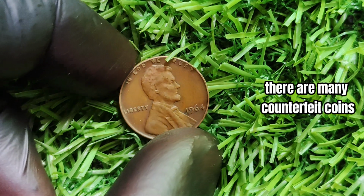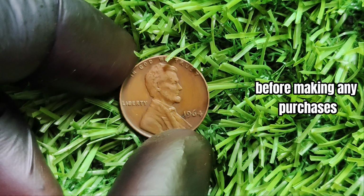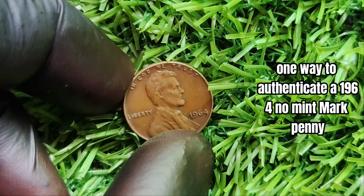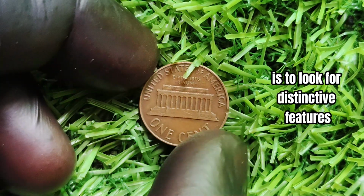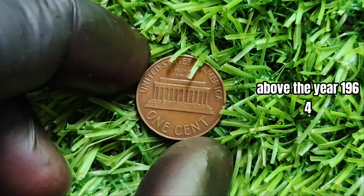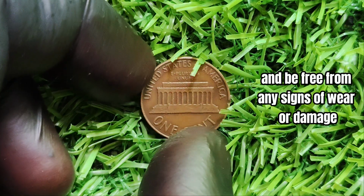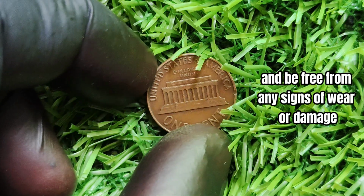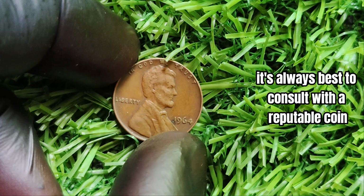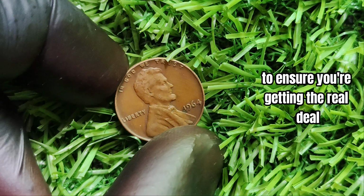There are many counterfeit coins circulating in the market, so it's essential to do your due diligence before making any purchases. One way to authenticate a 1964 no-mint mark penny is to look for distinctive features such as the absence of the D mint mark above the year 1964. Additionally, genuine coins will exhibit a sharp strike and be free from any signs of wear or damage. If you're unsure about the authenticity of a coin, it's always best to consult with a reputable coin dealer or professional authenticator to ensure you're getting the real deal.